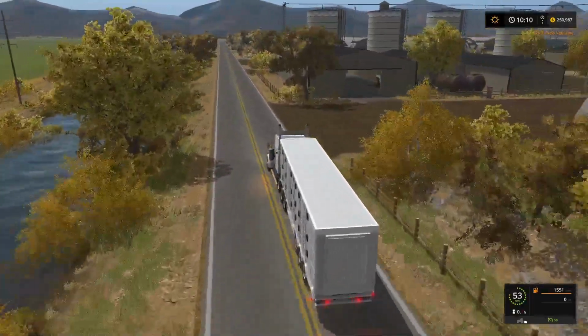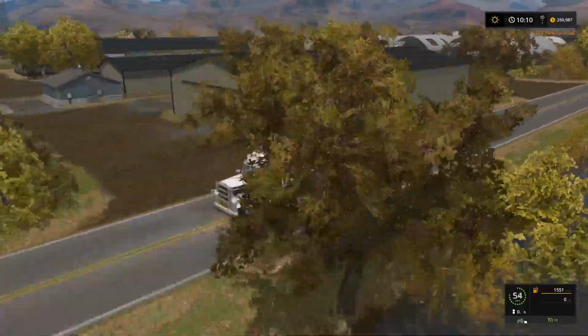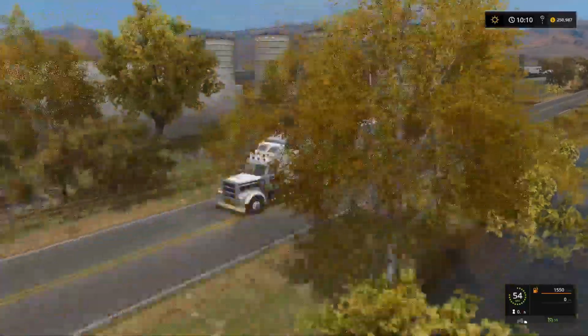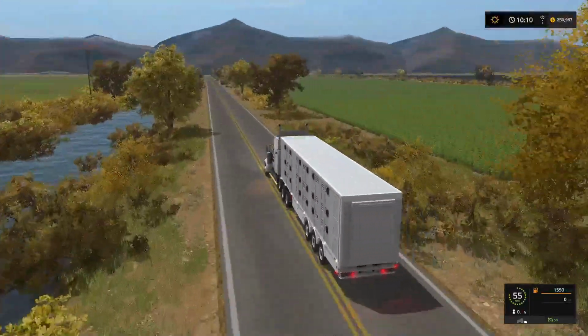So we've got our Legend truck with our animal trailer. We have enough money to buy 50 cows to get us started. So let's start making those trips.